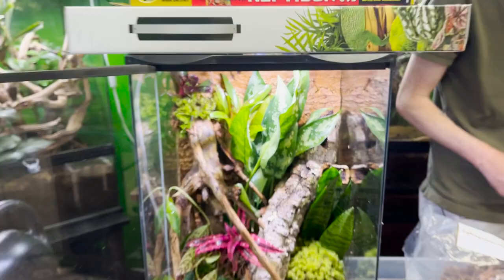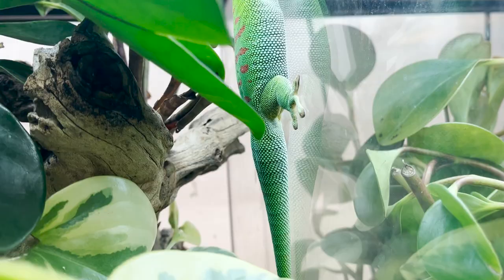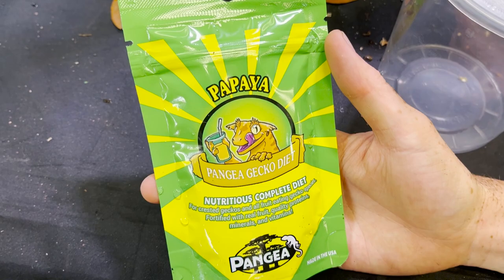Now let's talk about what we're going to be feeding this omnivorous critter. So we are going to be putting a lizard ledge right here so that way we can stick our little head out and look around. Alternatively, we could put it up here on the side. But essentially in that ledge, we're going to be feeding different Pangea foods. We rotate between the yellow and the red. The red has insects in it, and that seems to give us the most home run.